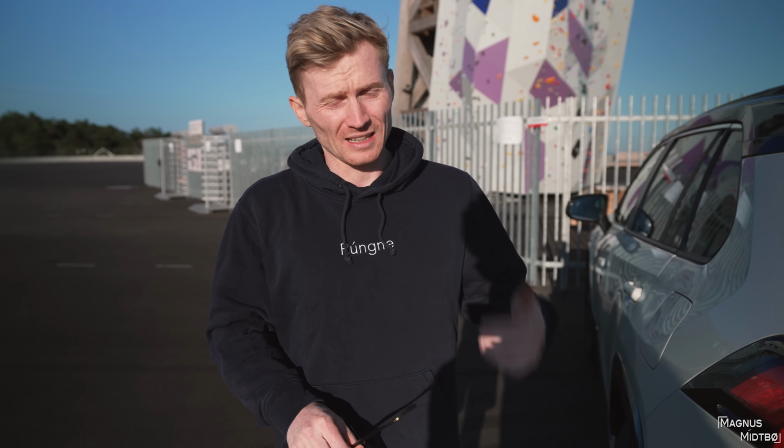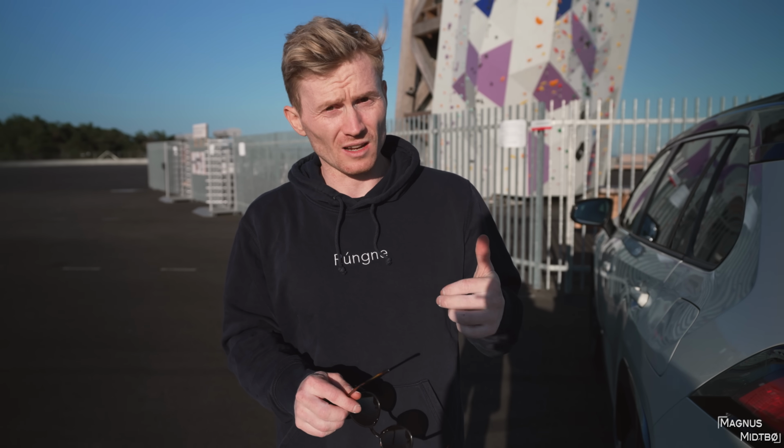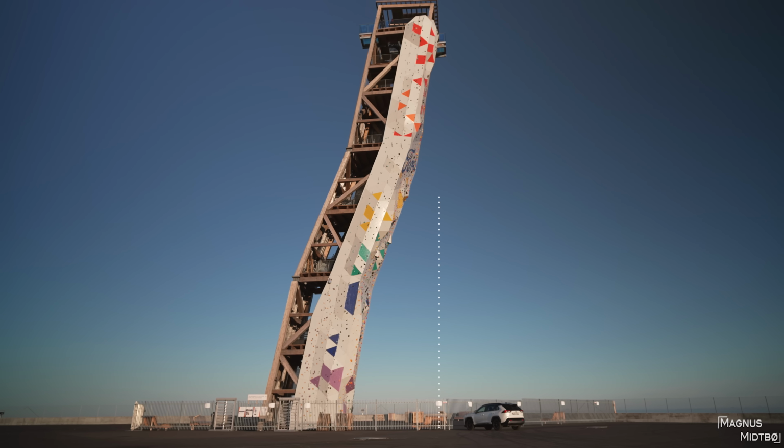I've been there once before, but I just climbed an easy route. They've set a 7B, it's 43 meters tall or something. This is the world's tallest climbing tower, a freestanding climbing wall. It's about three times as tall as the gym in Oslo, which is already pretty tall.